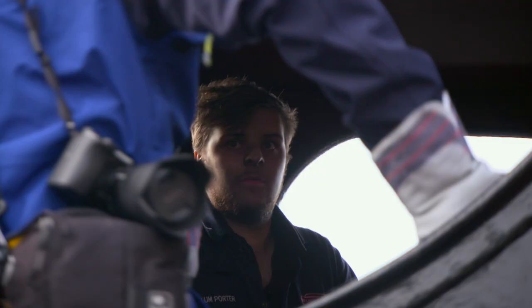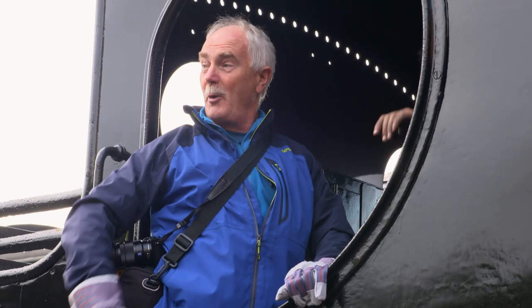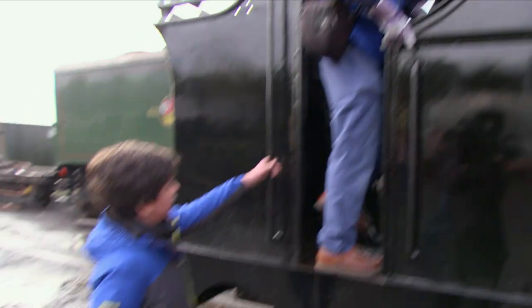Have you had it moving up and down? Yeah. Go for a ride if you want. Oh, that sounds like a good idea. Johnny, come on, we're going for a run. We're taking the 1530 to London Euston.